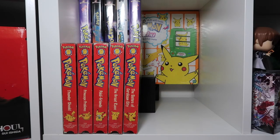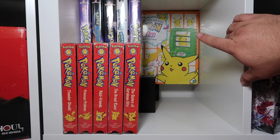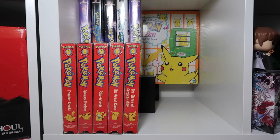And then in the very back, I have the little Pikachu Catch'em game. It's honestly a very fun board game to play with your friends, so who knows, maybe I'll open it one day and then we'll make a video out of it, have some fun with it, so yeah. And there we have it, the complete cube shelf in detail.